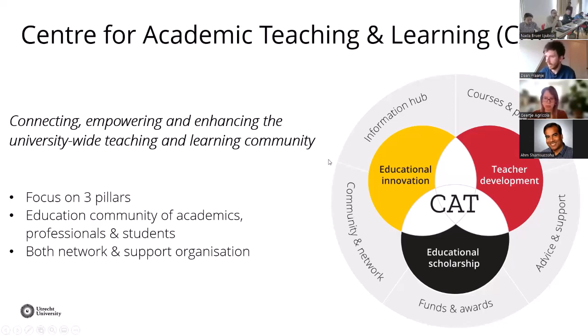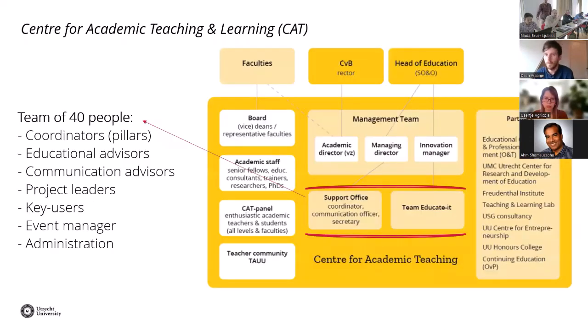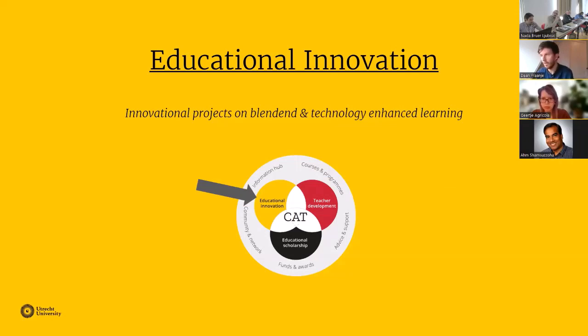Of around 40 people, consisting of a variety of colleagues. So think about coordinators, educational advisors, but we also do a lot with communication and events, and also some technical support like key users. So it's a big variety of people. And within the CAT, we focus on 3 pillars. And each pillar has its own activities and processes.